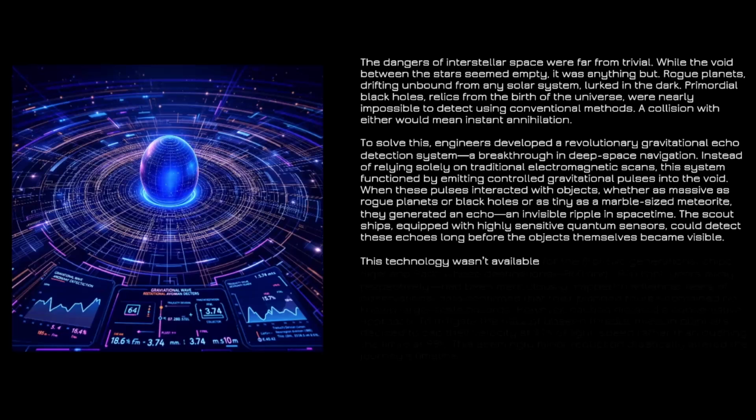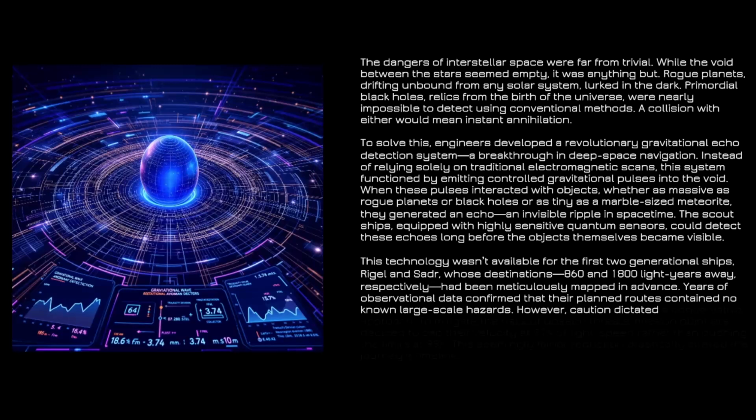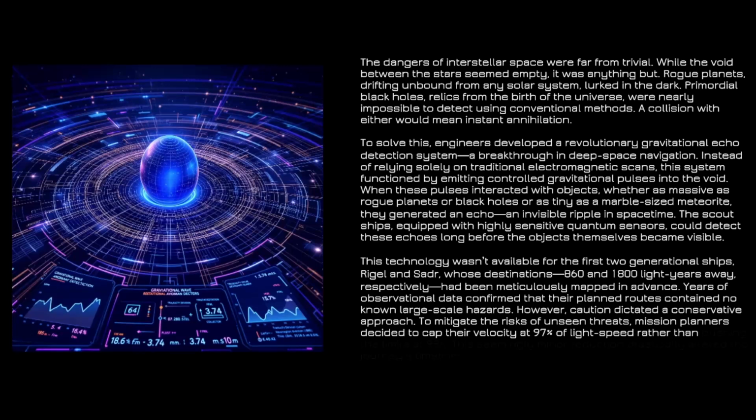This technology wasn't available for the first two generational ships, Rigel and Saturn, whose destinations 860 and 1800 light-years away, respectively, had been meticulously mapped in advance. Years of observational data confirmed that their planned routes contained no known large-scale hazards. However, caution dictated a conservative approach to mitigate the risks of unseen threats. Mission planners decided to cap their velocity at 97% of light speed, rather than pushing the limits at 99%. This seemingly minor reduction drastically altered the journey's timeline.